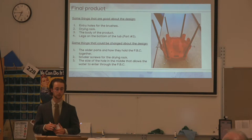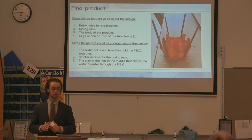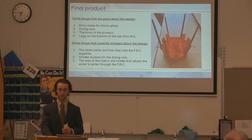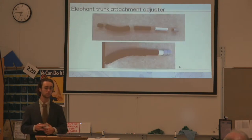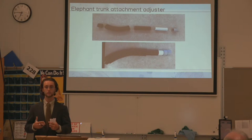Some things that could be changed about the design: the slider parts obviously weren't so great because of the high water pressure test, they popped out of the PVC. Smaller screws for the drying rack, I picked some big screws. And the size of the hole that's in the middle of my paintbrush cleaner, if I shrunk the diameter just a little bit, I would be able to use braided vinyl tubing that I feel would be more effective than what I decided to use, which is an elephant trunk attachment adjuster, which enabled me to test my product in different sink settings that differentiate in sink height.